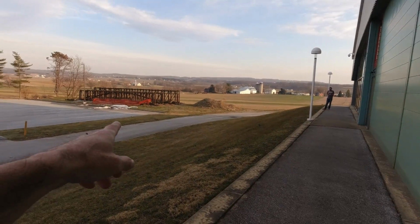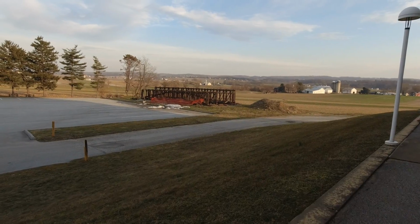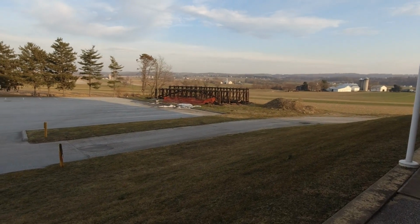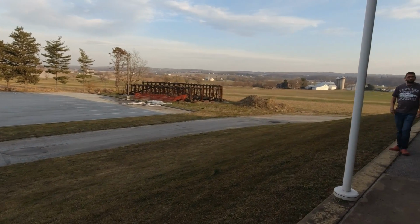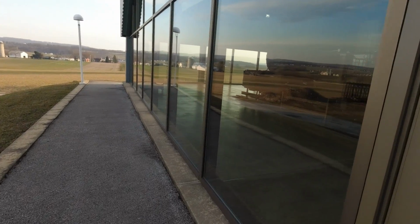Of course, you can't see through this section, so we gotta walk all the way over to this side. There's what looks like a bridge, or parts of a bridge. The Conrail? Yeah. Not yet. Okay, so if you look in the window. Oh, there's a GG1 all the way in the back there.